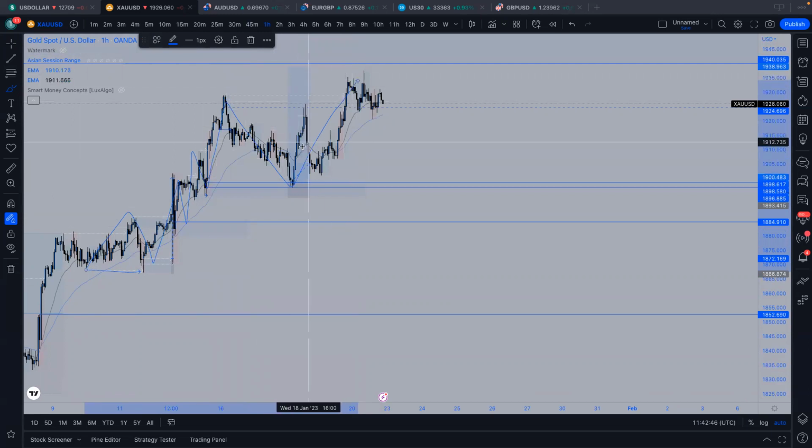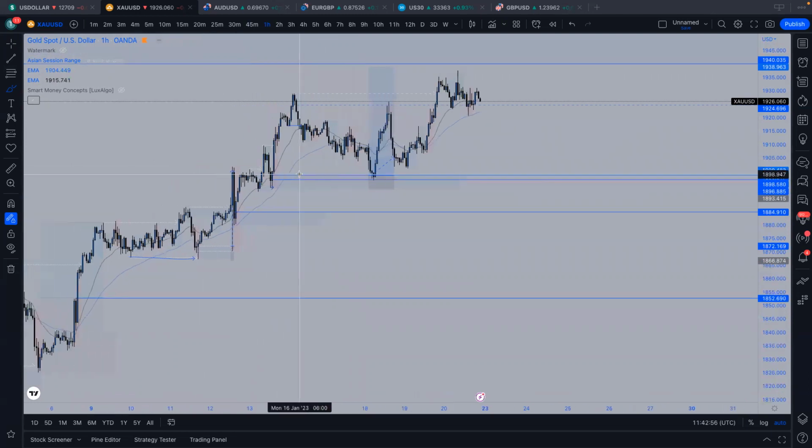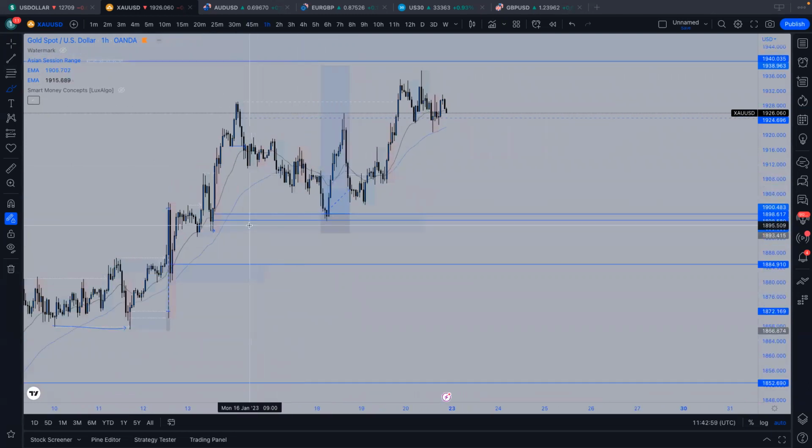This is our structure. Yes, we do have this in here, but this is the main high that we were looking for, and this is the last point of supply. This is the last point of return, which price has come to. So last point of return is basically like the last point within this structural range that price could actually come down and test.